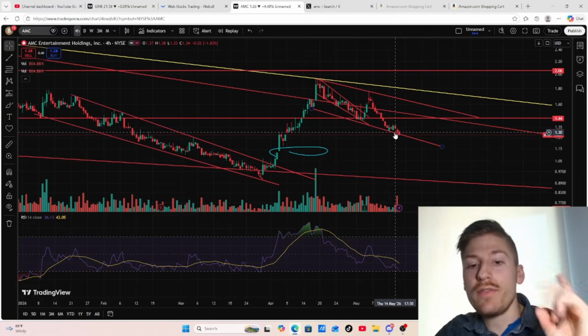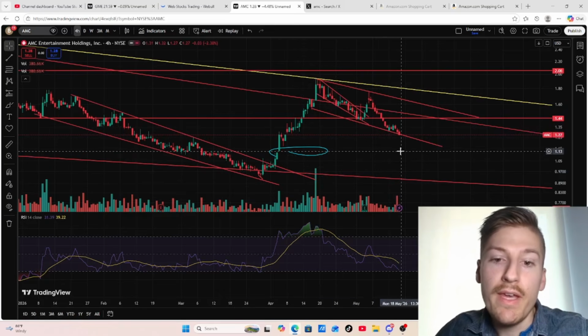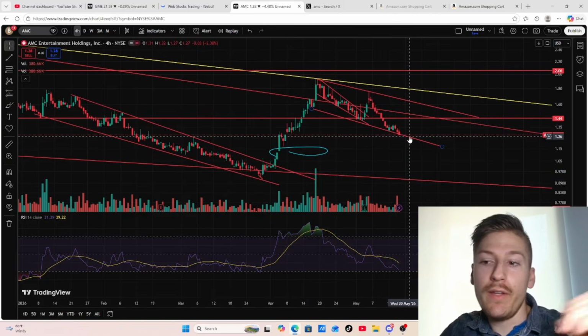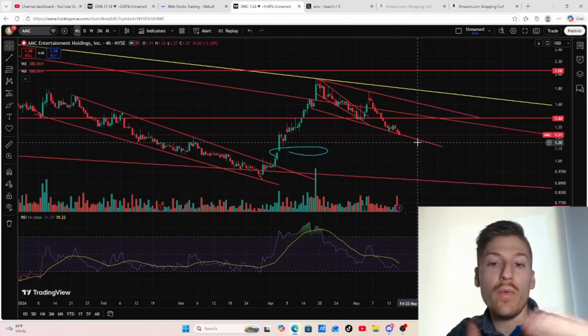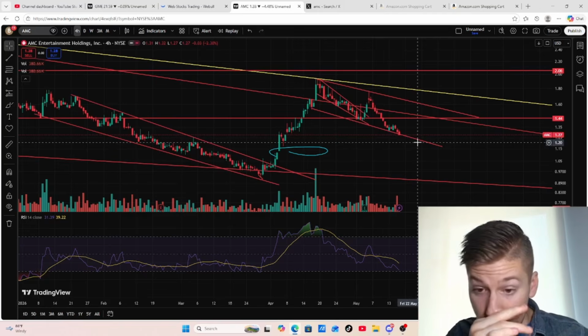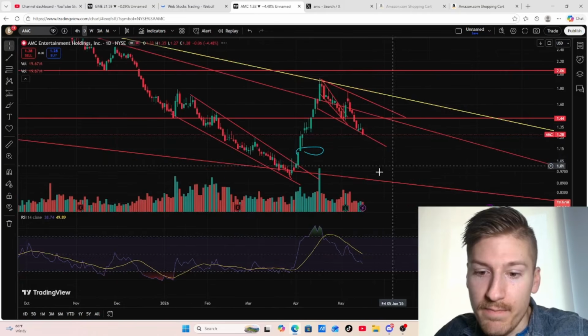So we filled one of the two gaps left from this squeeze up of 110%. If we can wick off of 112 and then hopefully close anywhere between 120 to 130, guys, that is a win, a serious win in my books. So that's what we're watching for the next week of AMC.